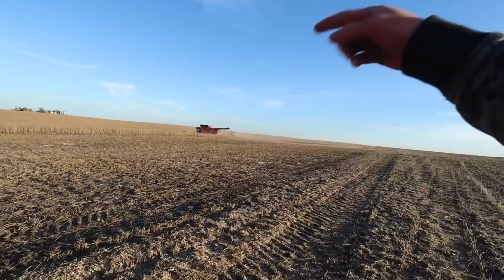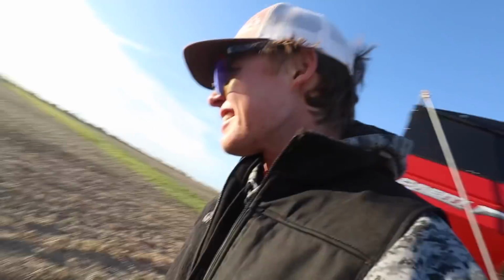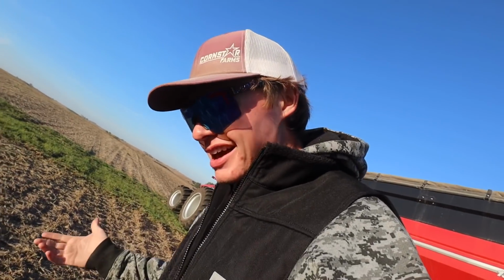To kind of put it into perspective, last year at this time, we were 2 weeks away from finishing corn harvest. Oh, hey, I found a mouse. Hey, little buddy. Hey, what you doing? Sorry, I got distracted, but that was with the machine that was a third of the size we have now. A 30-foot head instead of a 45-foot head. It's one of those years.